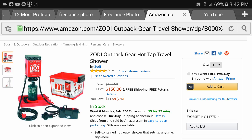Just want to say that I don't recommend it. I really don't recommend it. It's not anywhere close to what I thought it would be as far as usage and stuff like that. And for 156, it's not really a cheap alternative as far as getting a hot water shower with this.